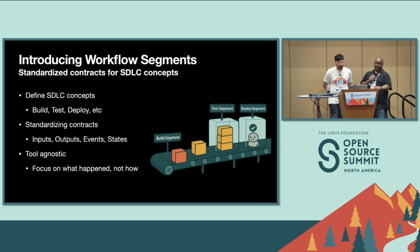A build segment becomes a defined contract, a standard set of inputs, outputs, events, and states that any build process can conform to. For example, the build segment might specify a build started event when the build starts, a build finished event when the build finishes, and the build finished event should include information about the artifacts produced. It should include standard metadata like duration, status, and commit triggering. This contract becomes a normalized interface that any build system can implement.